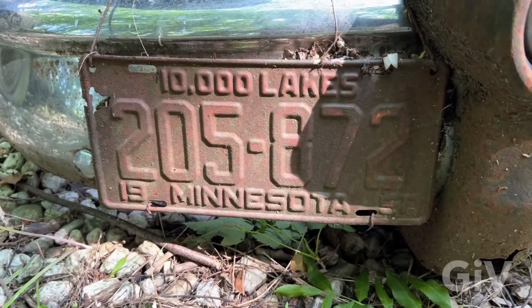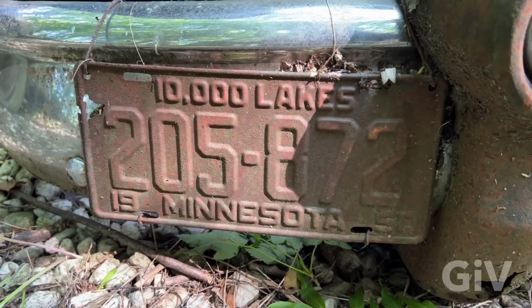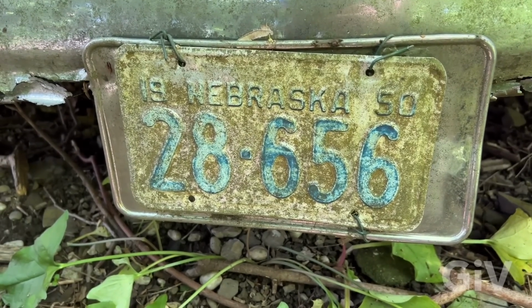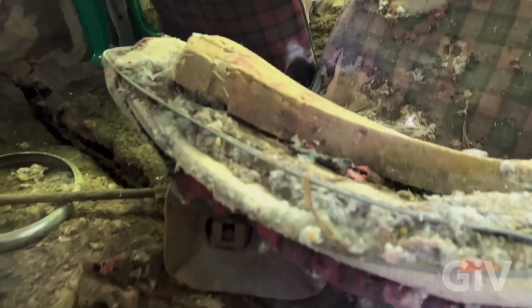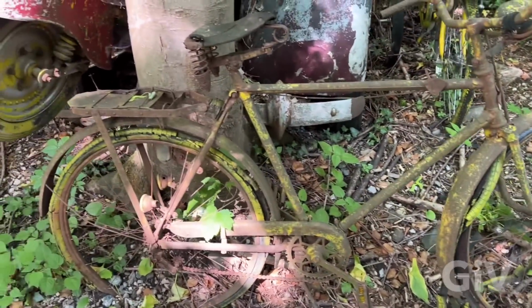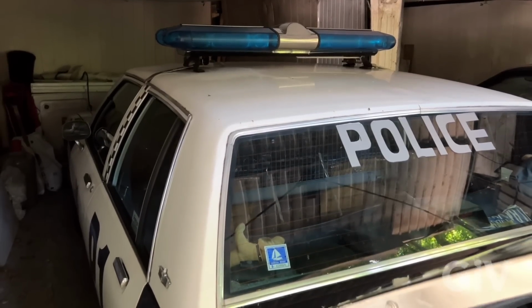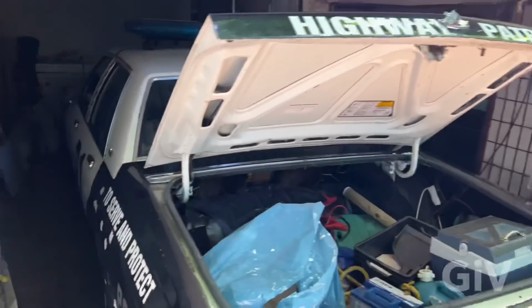Minnesota license plate, land of the 10,000 lakes. I've been to Lake Minnetonka before. Nebraska license plate, 1950. That much you have, but that's a Fitz from the Netherlands. You got a highway patrol car with bullet holes in the side.